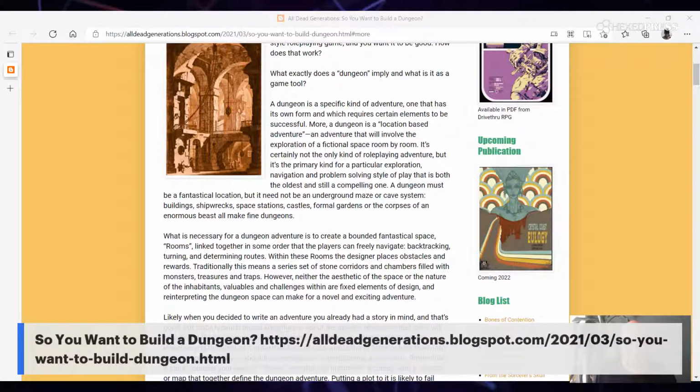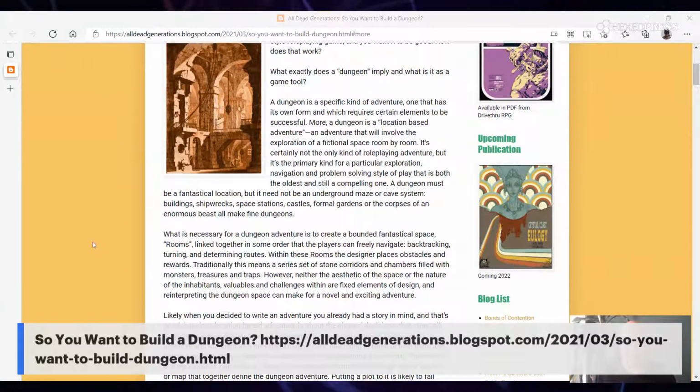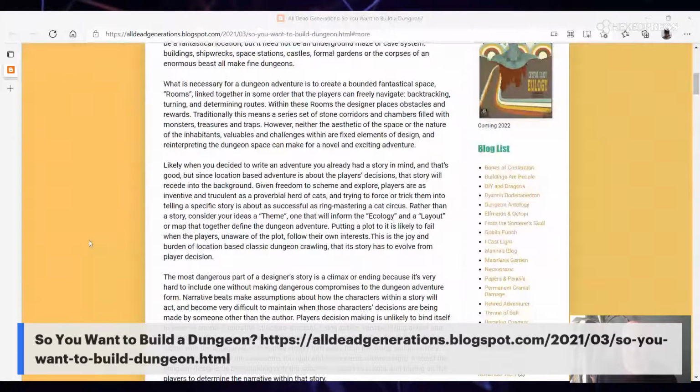A dungeon must be a fantastical location, but it need not be an underground maze or cave system. Buildings, shipwrecks, space stations, castles, formal gardens, or the corpses of an enormous beast all make fine dungeons. What is necessary for a dungeon adventure is to create a bounded fantastical space, rooms linked together in some order that the players can freely navigate, backtracking, turning, and determining routes.